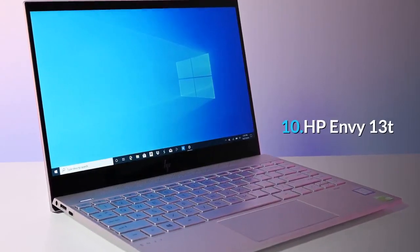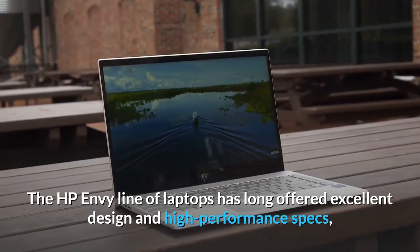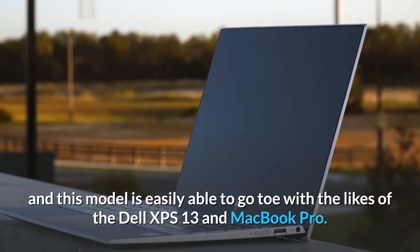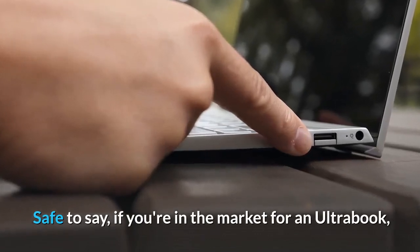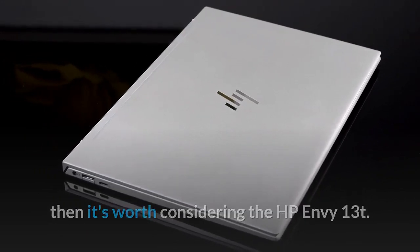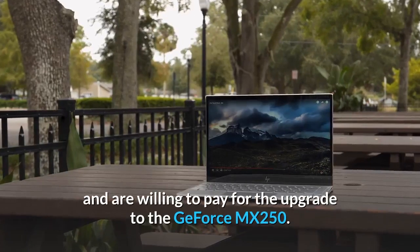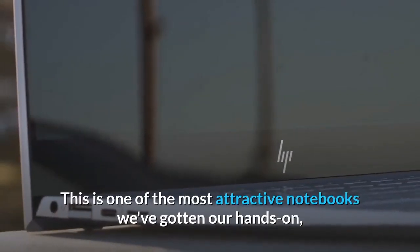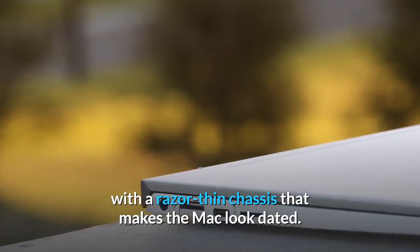10. HP Envy 13T. The HP Envy line of laptops has long offered excellent design and high-performance specs, and this model is easily able to go toe to toe with the likes of the Dell XPS 13 and MacBook Pro. Safe to say, if you're in the market for an ultrabook, then it's worth considering the HP Envy 13T. That's especially true if you need slightly boosted graphics performance and are willing to pay for the upgrade to the GeForce MX 250. This is one of the most attractive notebooks we've gotten our hands on, with a razor-thin chassis that makes the Mac look dated.